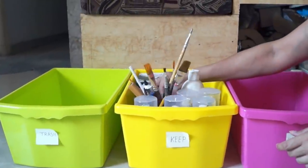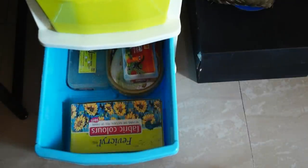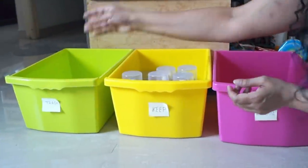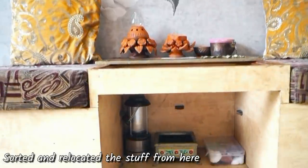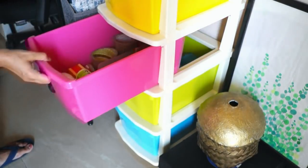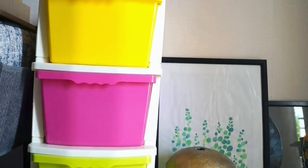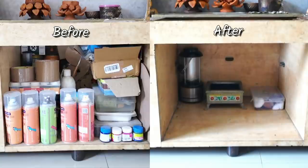This helps immensely. Whenever I declutter any space, the stuff in the keep box can either be stored or relocated as per your need. Throw away the trash and give away the donate box to the needy once it is full. And here is a comfortable, functional and clutter-free space that screams home sweet home. Don't forget to take before and after images. It feels rewarding to see a huge difference.